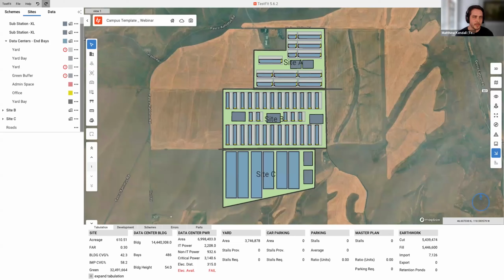Here we go. One second. Is it showing like dark areas on the screen? Are we good? We're good now.